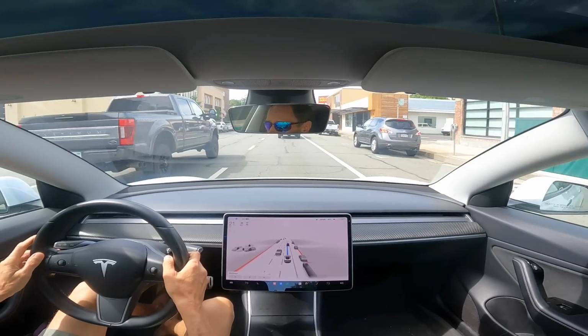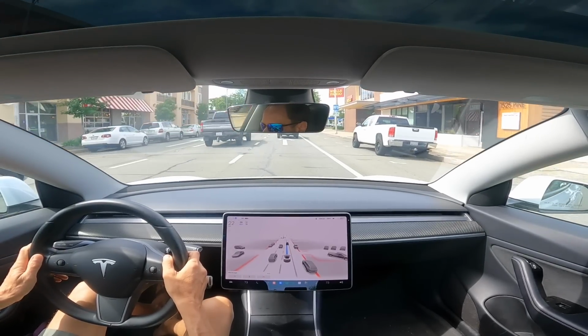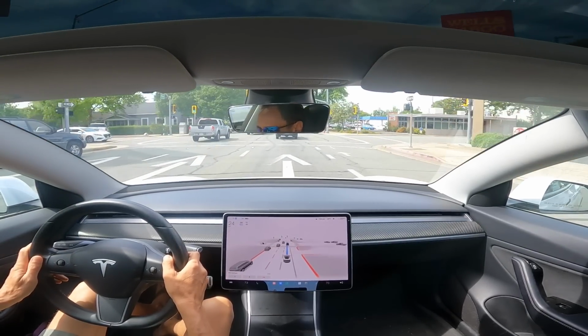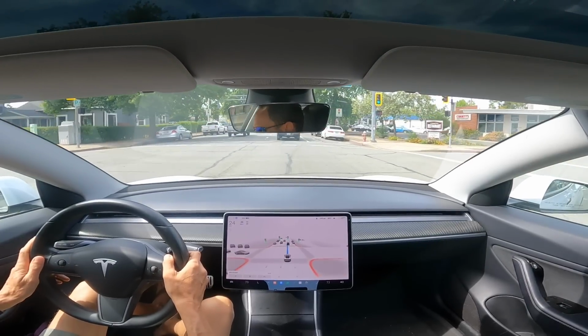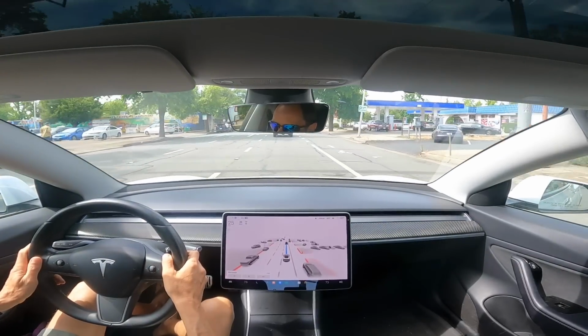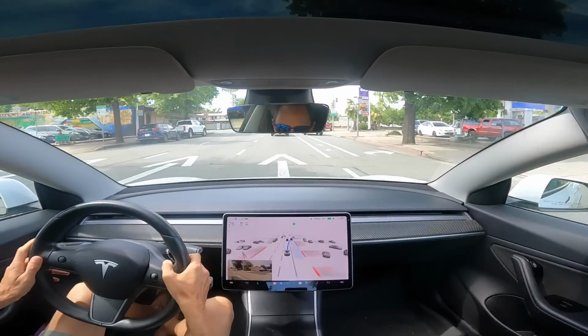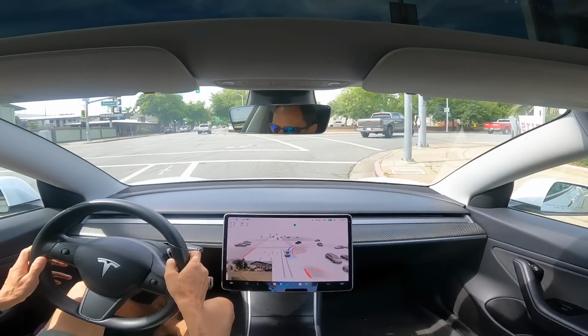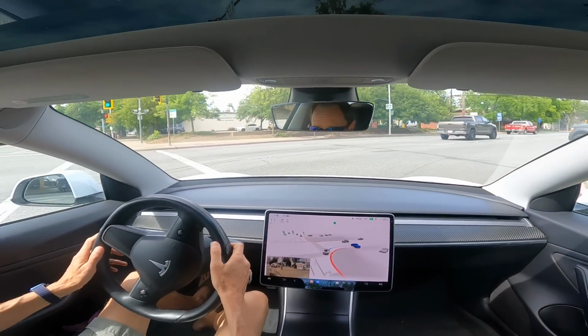Now, there's a nice gap that I've got between the truck here, and I would be willing to guess that maybe someone will try to merge in here. We'll see. Doesn't look like that's the case. All right, we need to get into the right lane here. I would like to have done it sooner, but overall a fairly smooth turn.